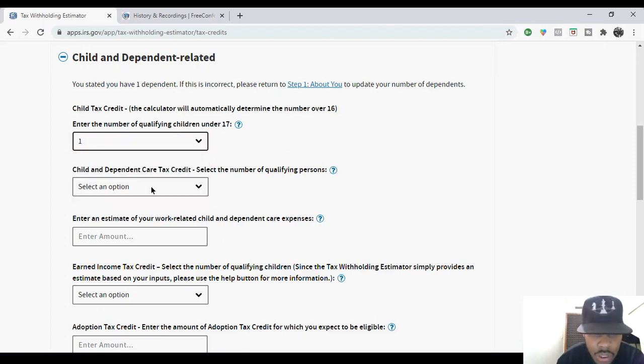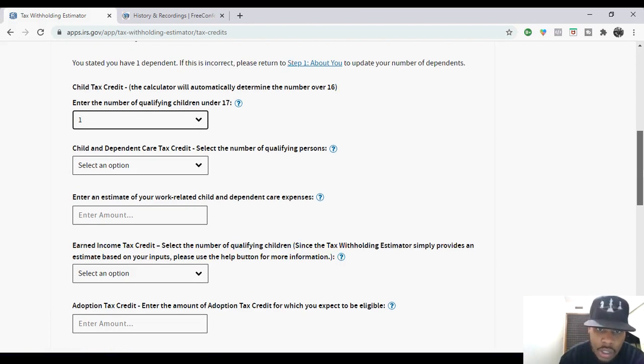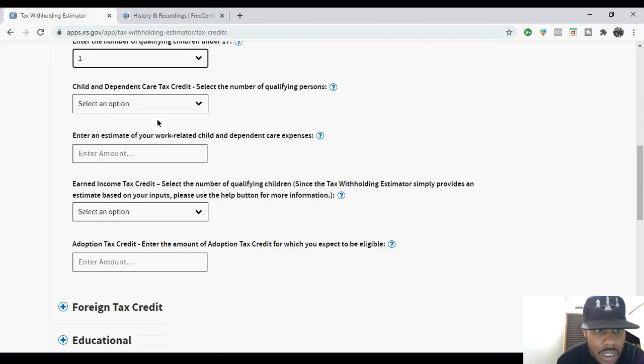Child dependent care tax credit, select the number of qualifying persons. Now, we're not going to choose this one, but this is basically if you're paying for daycare, some type of child care for your child. You would enter that in here. So we're not going to do any child or dependent care because this person doesn't have a child that they're paying for daycare. Enter an estimate of your work-related child or dependent care expenses. That's if you selected on this, you will have an estimated number.